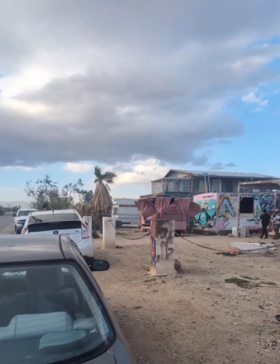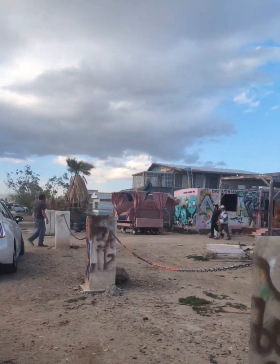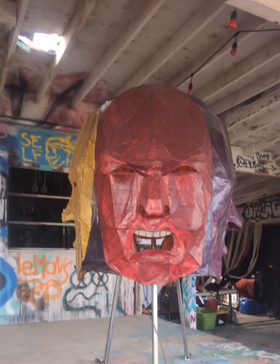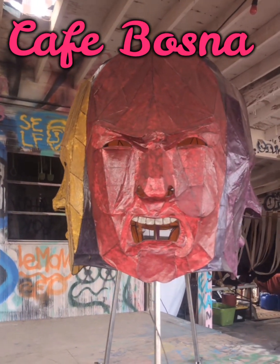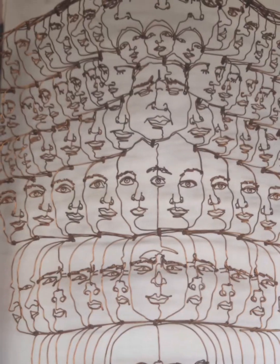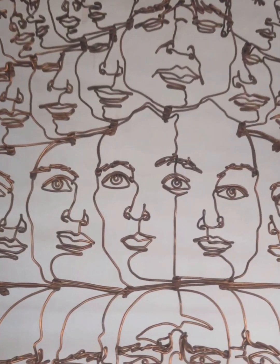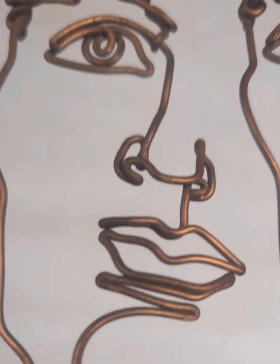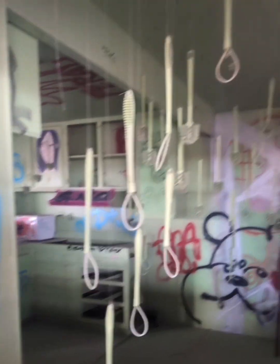Okay, so we weren't able to get that cup of Bosnian coffee. Let's go see if we can now. Back to Bosna. This artist, I got to talk to him. I forget his name, but he's fantastic. Check out this art. All these little wires that he made into the shape of a face. And then it projects onto the back wall.